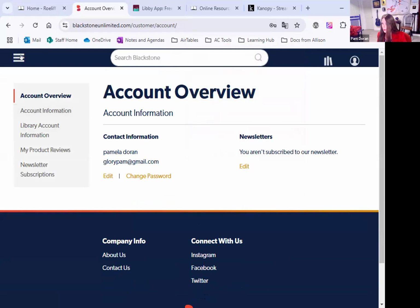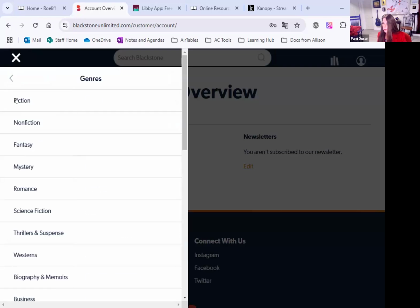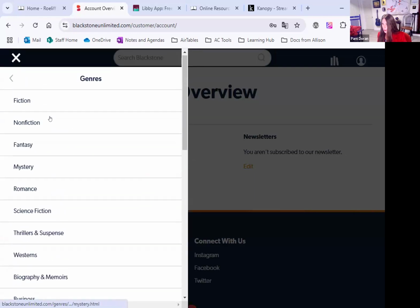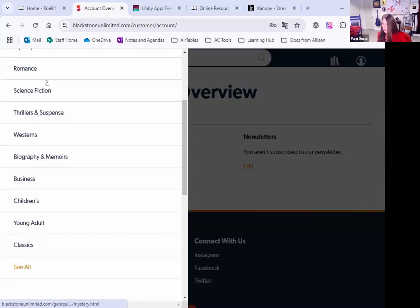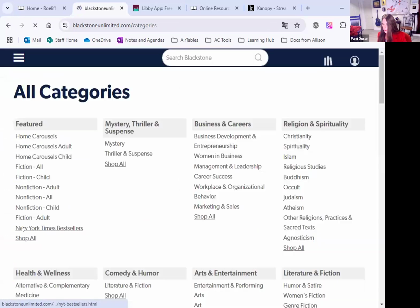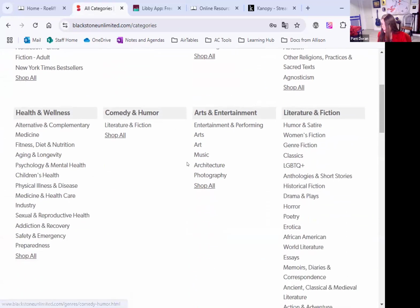And here we have a hamburger menu. When I go there, I can find genres. This is where I can pick the genre that I'd like to look at. This is a short list. At the bottom is see all, and that's where you can see all of the categories that are available. They also have a search for looking for specifics. And I'm going to go into arts and entertainment, music.